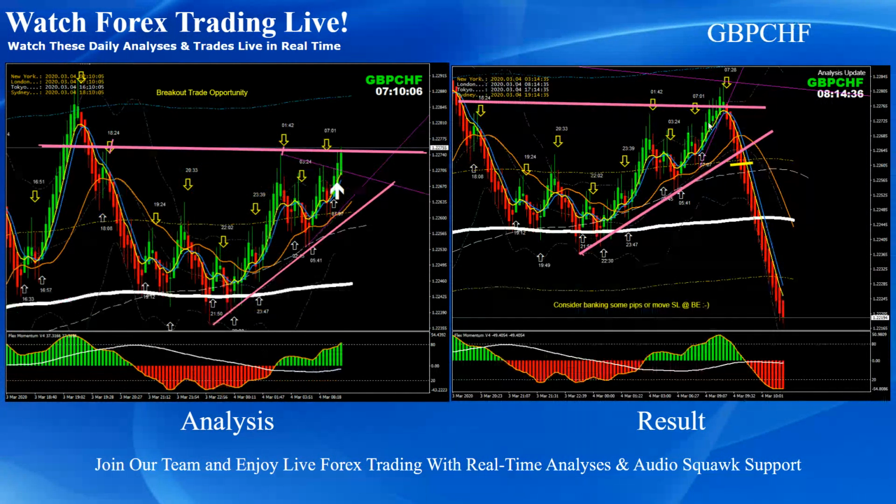Pound Swiss franc has the same sort of thing. You can see while I was doing analysis, the price broke and I said, guys, be patient for that. And if you don't see any pullback, then we should be looking at a breakout short trade, which I already mentioned at that time. We consider this one a false breakout and then a beautiful breakout short trade, and price nicely hit the final target. Beautiful short trade.